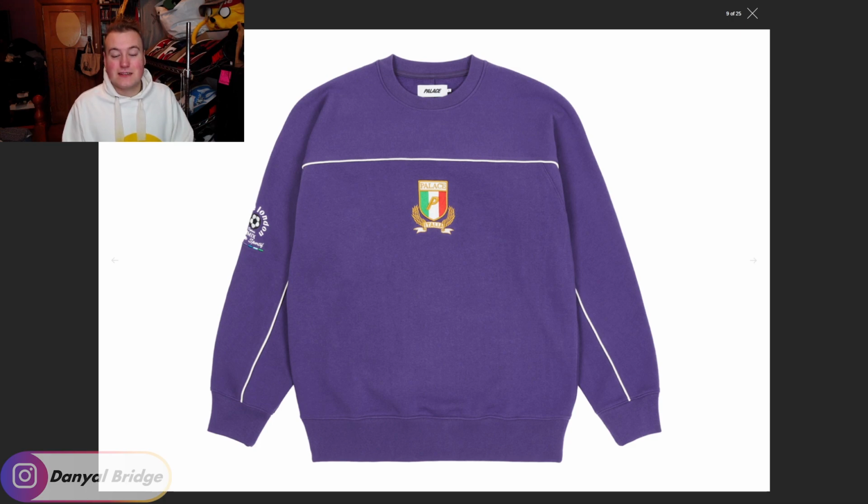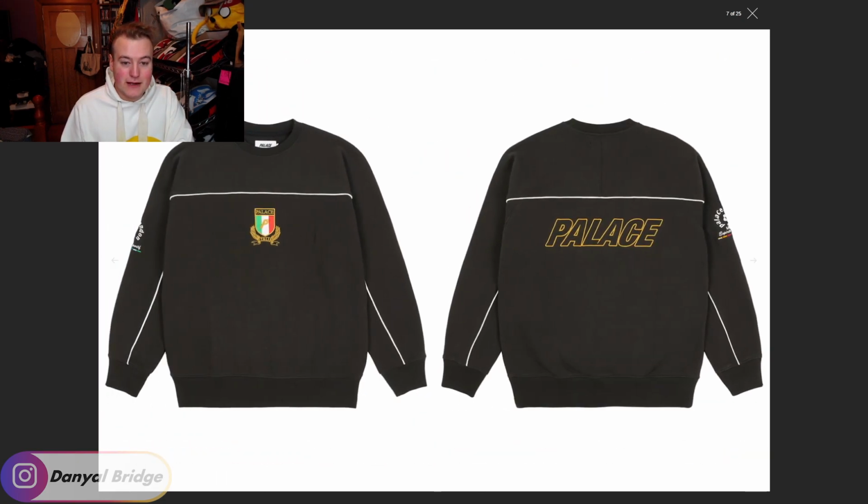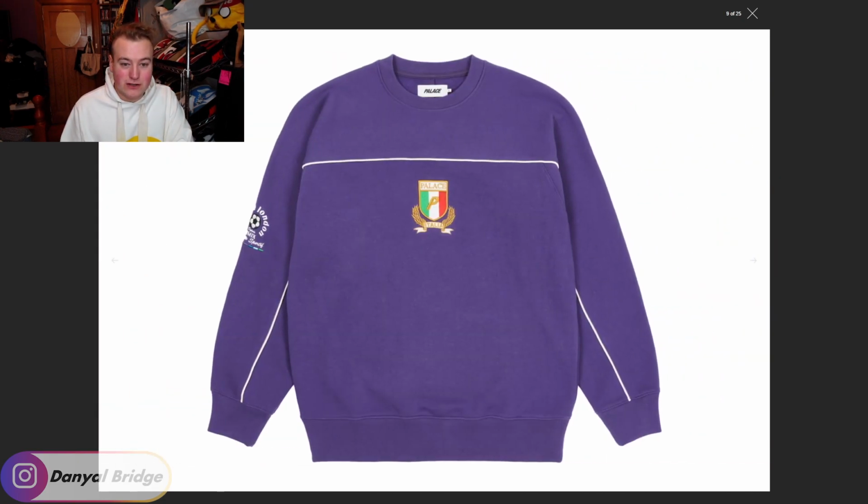We have obviously the all purple color with the white trim. Let me know how you guys feel about item number 3, the Mamma Mia crew neck, which is your favorite color out of the 3. But let's move on and have a look at item number 4.